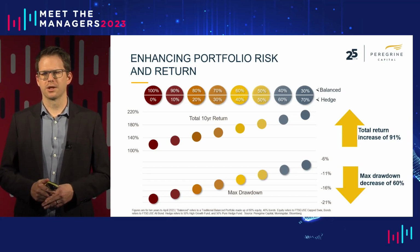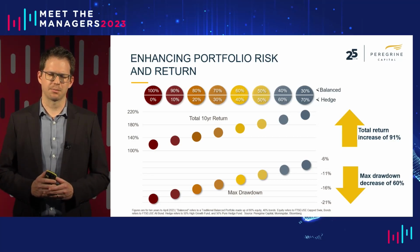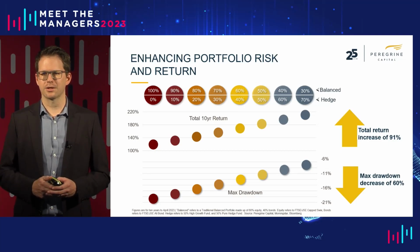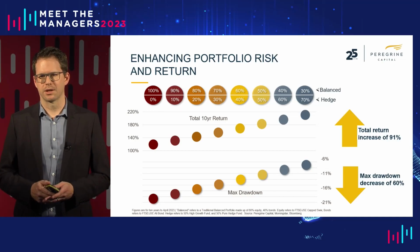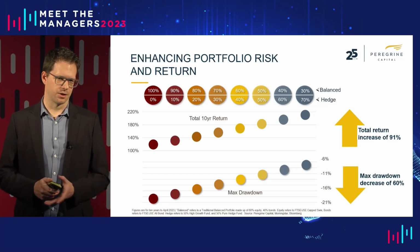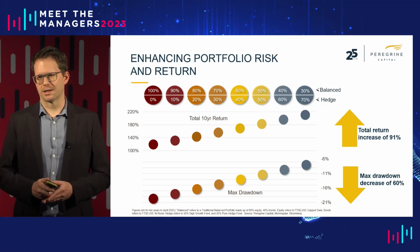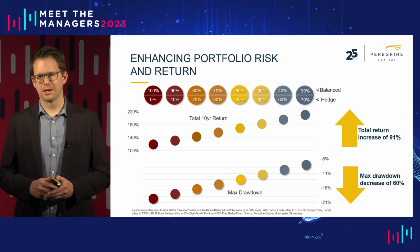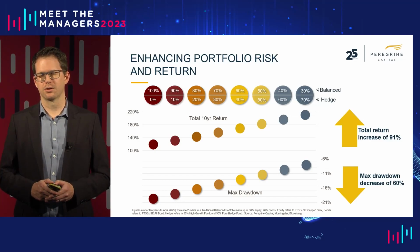We really like to give investors a feel for what our drawdowns are, because that sometimes is a very true reflection of the volatility and risk that we take into the portfolio. And as you can see, even though your returns have increased, in that same 100% balanced, 0% hedge portfolio, your maximum drawdowns were almost 20% on the left-hand side, shown by the dark red dot, and the blue dot on the right-hand side, with 30% balanced and 70% hedge, shows a maximum drawdown decrease of 60%, being just over negative 6% that you would have had as your maximum drawdown over the last 10 years. So really showing its true value by adding hedge to your clients' portfolios.